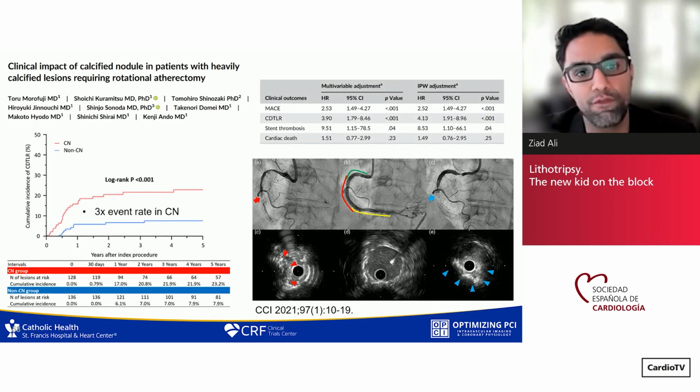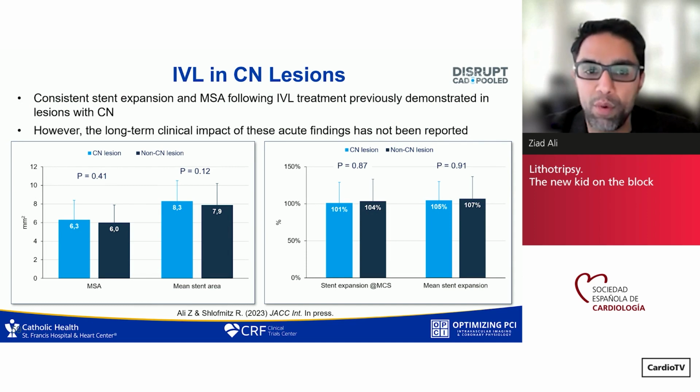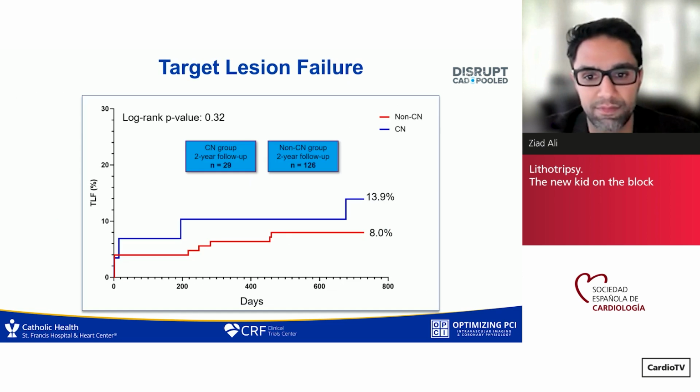Here's the evidence so far of patients with calcified nodules treated with atherectomy. They have a 3-fold event rate up to 5 years, so clearly these patients do worse. But when we use IVL in calcified nodule lesions, we found absolutely no difference in the minimal stent area, mean stent area, or the stent expansion at the minimal calcification and maximal calcification sites. So acutely, IVL is able to modify these nodules by breaking them into pieces and allowing us to expand stents.